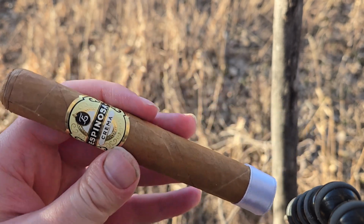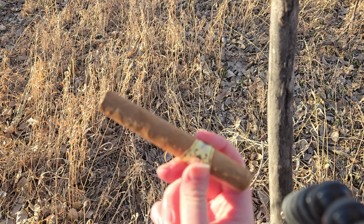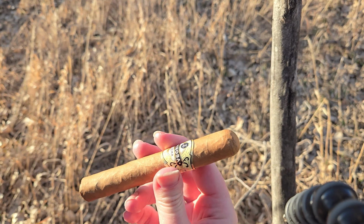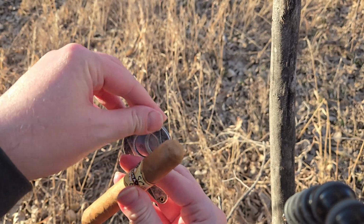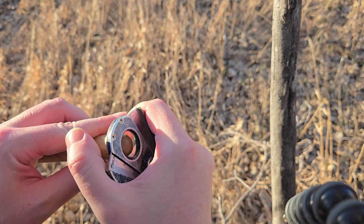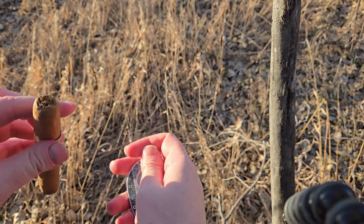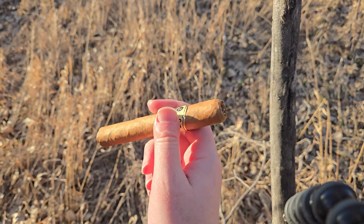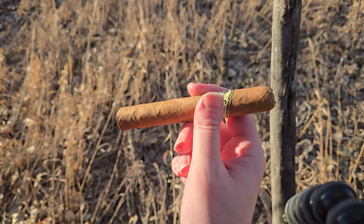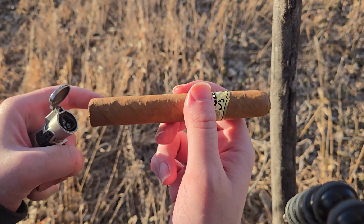Okay, so I've taken a little break from the Protagonist fix, and hopefully this one will not do the Protagonist thing of having a super stiff draw. But this is an Espinosa, so different brand, different make, different people making them, right? What has me concerned is the whole crema, which makes me think it's going to be very creamy, which means maybe not so much on actual flavor. Anyway, let's get this torched and scorched. It's a little moist. Okay.